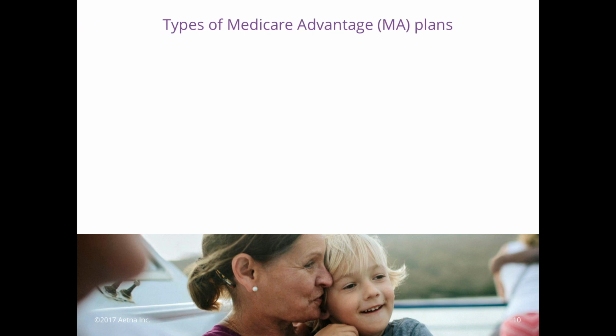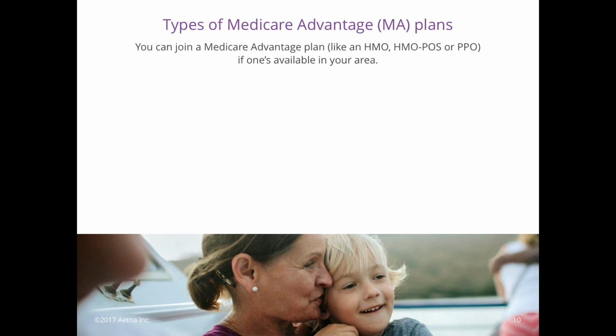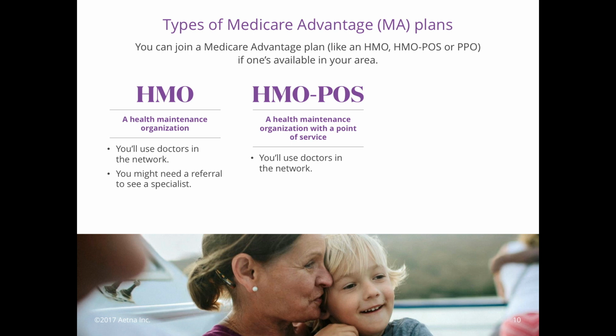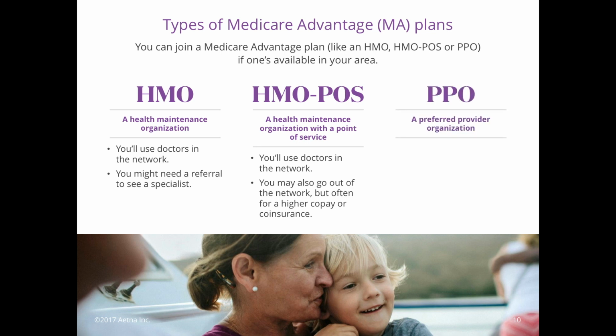There are several different types of Medicare Advantage plans. You can join a Medicare Advantage plan like an HMO, HMO POS, or PPO if one's available in your area. With a health maintenance organization, HMO, you'll use doctors in the network. You might need a referral to see a specialist. A health maintenance organization with a point of service, HMO POS, means you'll use doctors in the network. You may also go out of the network. However, you will probably have a higher copay or coinsurance. With a preferred provider organization, PPO, you can use doctors and hospitals out of the network, but often for a higher copay.